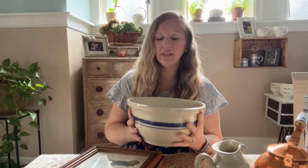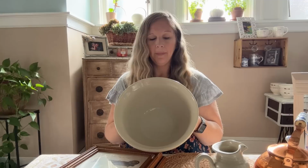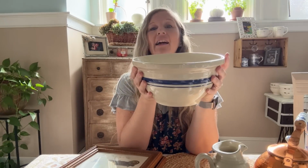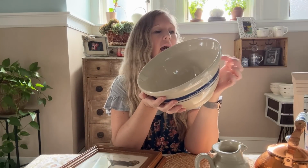Now, this is the most expensive thing that I bought while I was out. It was $8. But it is a beast, y'all. It is super heavy, which I absolutely love. It is a 4-quart bowl, and I've been kind of collecting sort of not mismatched, but just different mixing bowls.